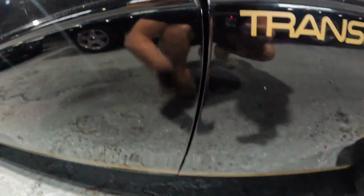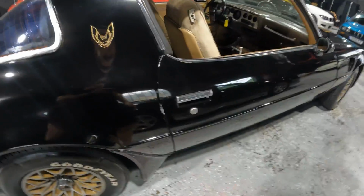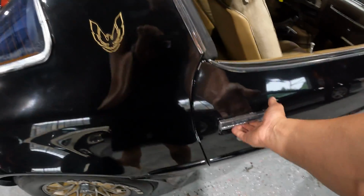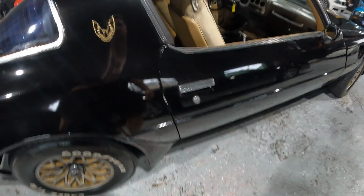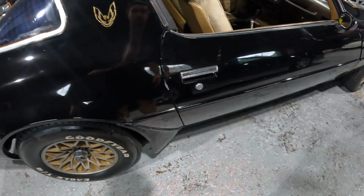This door gap is nice and straight. You can see that door is nice. Now, one thing I will tell you guys, I'm pretty sure you guys know this already, but the GM from the late 70s and early 80s, these doors like to sag. This one we will see. Let's check it out. That door closes pretty good. That was a very light close, and it's a heavy door. So the door does not sag, and it shuts very good.